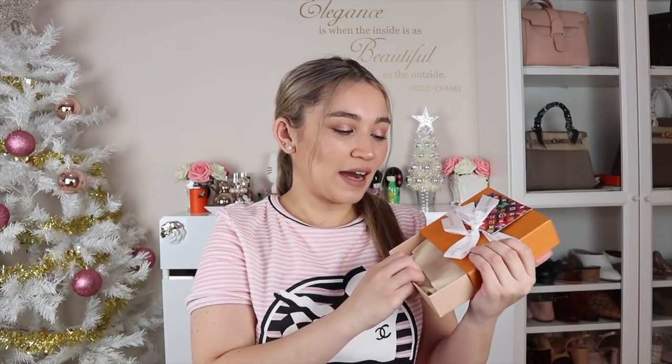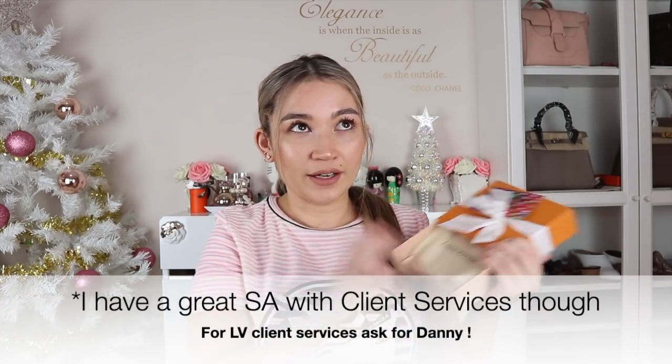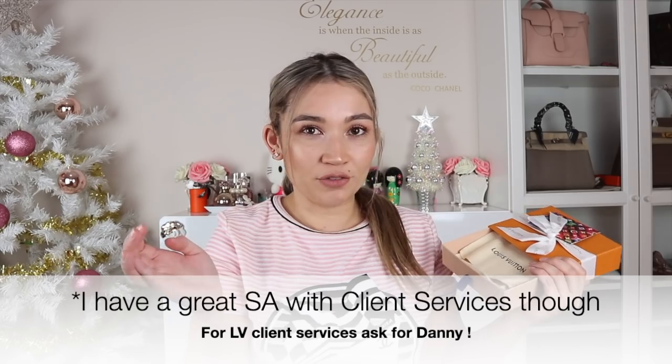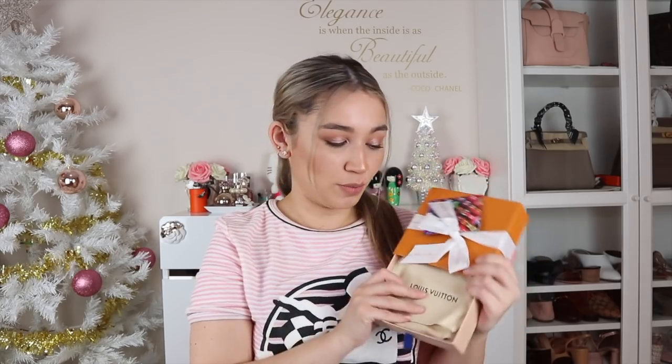And inside is, you could probably have an idea of what I would have needed my personal shopper to help me get, because I am pretty good when it comes to getting Louis Vuitton items. However, I don't have a sales associate in Sydney Louis Vuitton. I did, but I don't know what happened to them. I've probably gone through so many sales associates at Louis Vuitton, I've just pretty much given up. So if something is really hard for me to get and it's not coming up online, then I tend to ask my personal shopper to help me out.